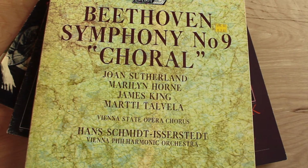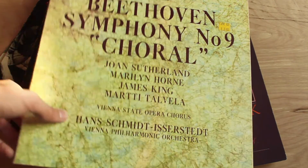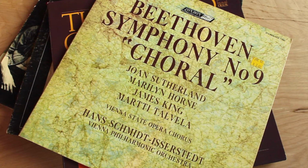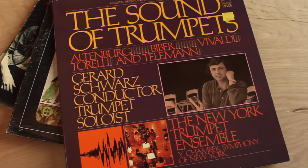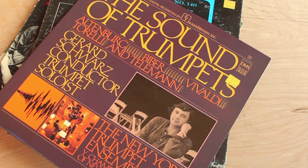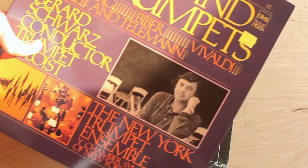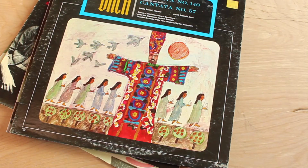Obviously on the top we have the Ninth Symphony of Beethoven. I think the thing plays very well. It's great study music and no vocals, so I think this does the job. Since I kind of like classical music, I just got a bunch of different kinds of music. We have Sounds of Trumpets here. I haven't listened to this yet, actually, so I'll be sure to do that soon.